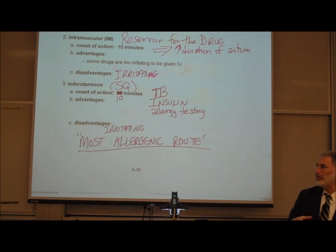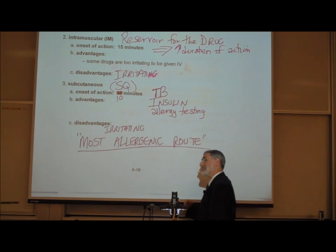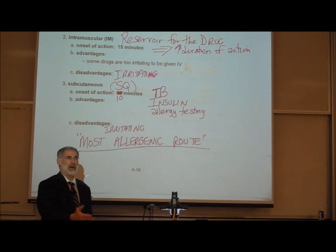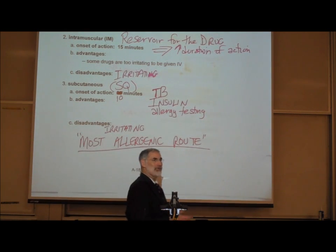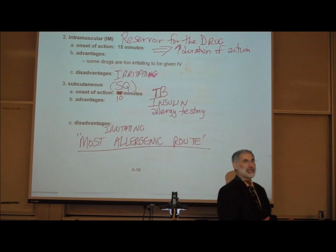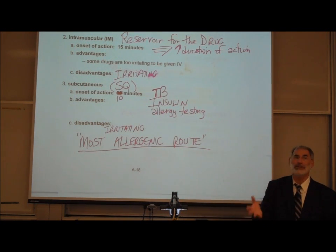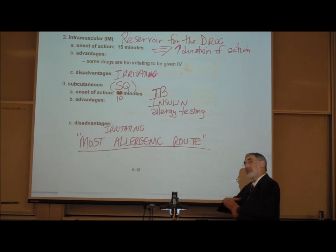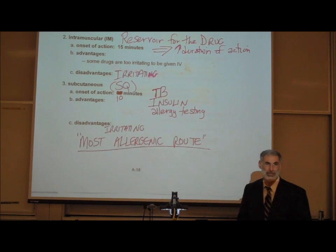connective tissue of the dermis, there are a number of cells, including a lot of mast cells. A lot of mast cells in the dermis. And you'll recall that mast cells release histamine and other chemical mediators of inflammation in response to allergens. So, in fact, this is the most allergenic route. That's why they do allergy testing by testing sub-Q, because that triggers the greatest allergic reaction.